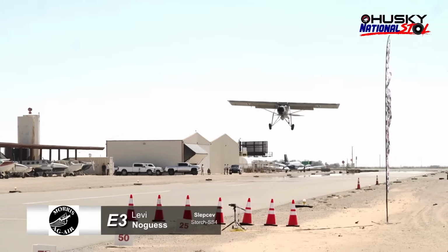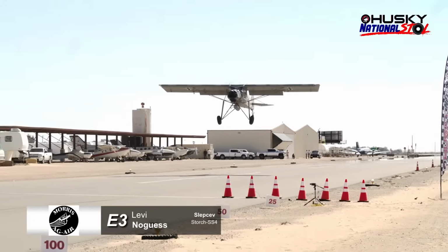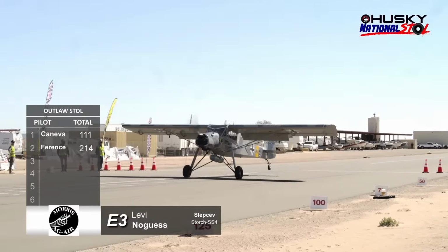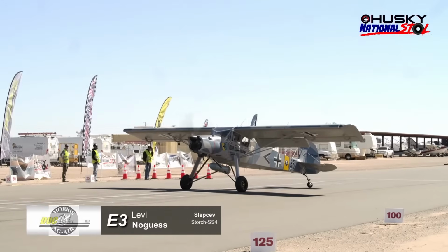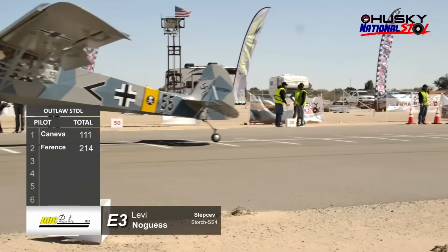But just check out how cool this is. Now, this replica does have a Rotax motor. Oh, a little gust of wind, a little burst of power, but the tail wheel hits right on the line, so it was good. That's got him down in around, I would say, 70 feet. Love watching those giant landing gear legs just kind of squat down.